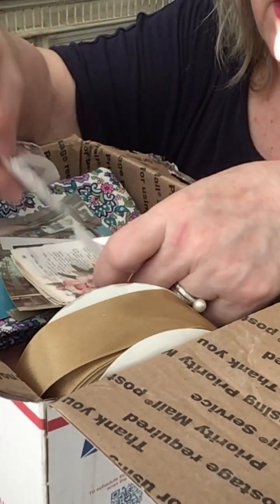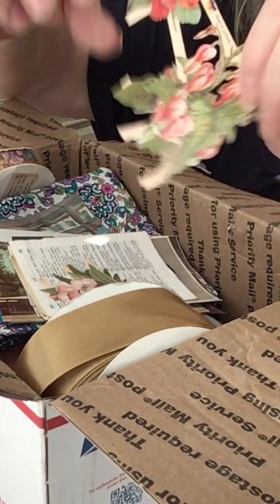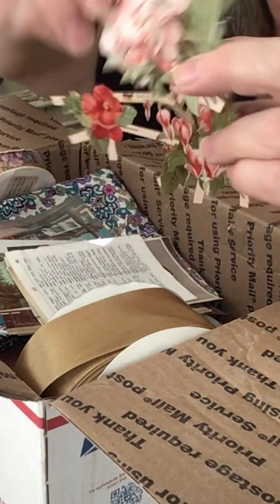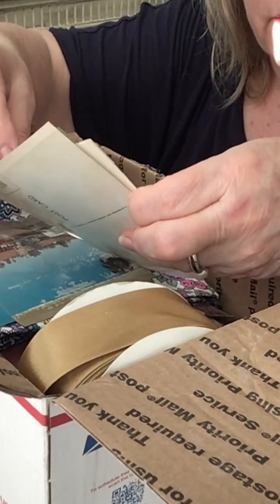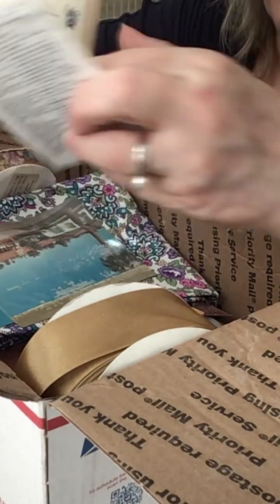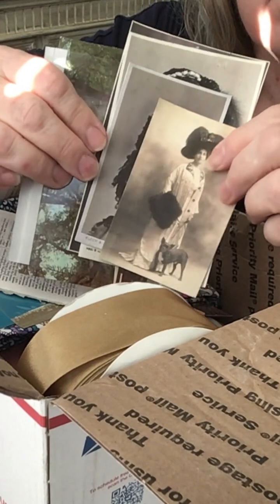And some more little, these are really old. Oh, these are made in Germany. Aren't those pretty? Love stuff like this. Looks like a little dictionary. Some old pictures.